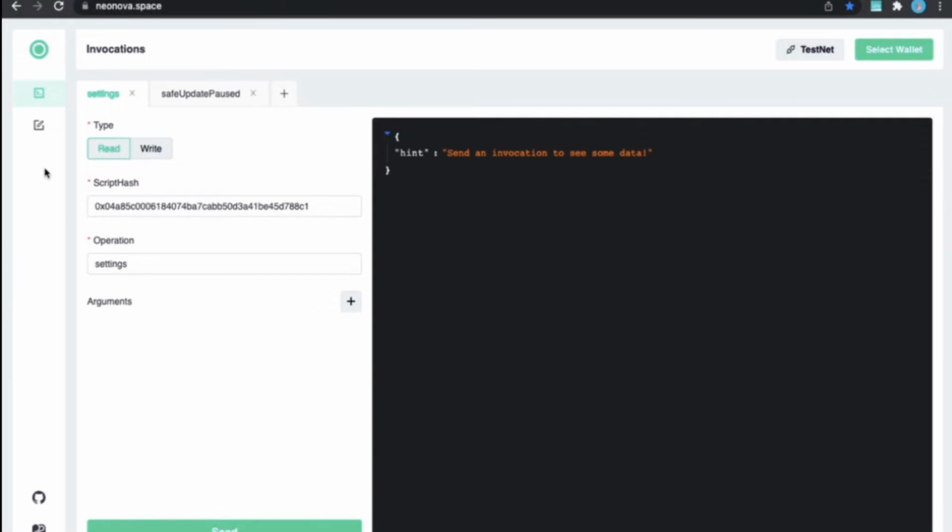At the end, it's an open source tool. If there is something we find that is useful, we can directly integrate it. Then on the top bar, we have information about the page in which we are, and we have two important buttons, the one related to the connection with the network and the wallet. Let's start with the first page, the invocation page.